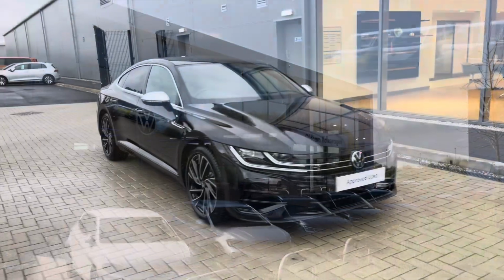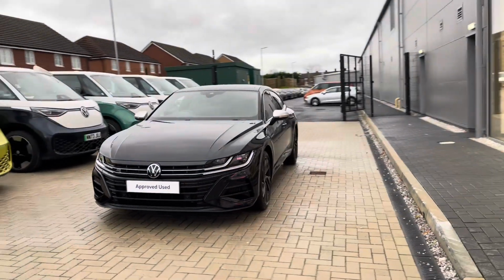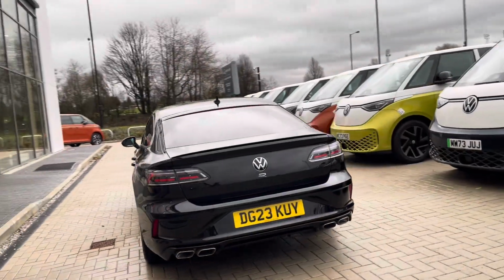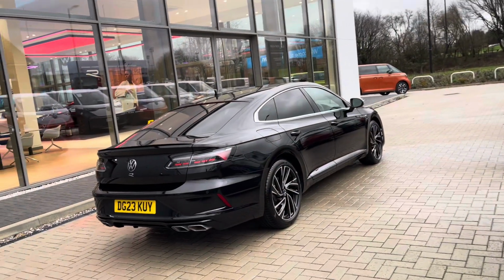Hello from Oldham Volkswagen, my name is Dylan and today I'm going to be showing you around this approved used Volkswagen vehicle. Arteon R 2.0 TSI at a whopping 320 PS 4Motion is currently available at Oldham Volkswagen in a deep black pearl finish. This is the fastback version of the vehicle and that's just one previous owner, so you can be rest assured it's been well maintained during its life cycle.